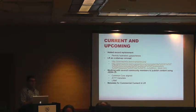The next thing that's coming up is we're working on looking at metadata for the commercial content in the LR. A lot of things to address in this public environment where everybody's publishing everything is, what do we do about content that has a paywall? We want to address that issue. We've got some ideas.